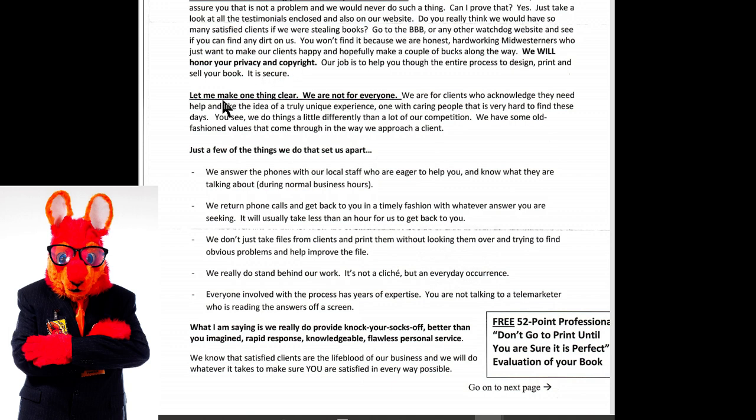Anyways, so it is secure. Let me make one thing clear. We are not for everyone. We are for clients who acknowledge they need help and like the idea of a truly unique experience, one with caring people that is very hard to find these days. You see, we do things a little differently than our competition. We have some old-fashioned values that come through in the way we approach a client.